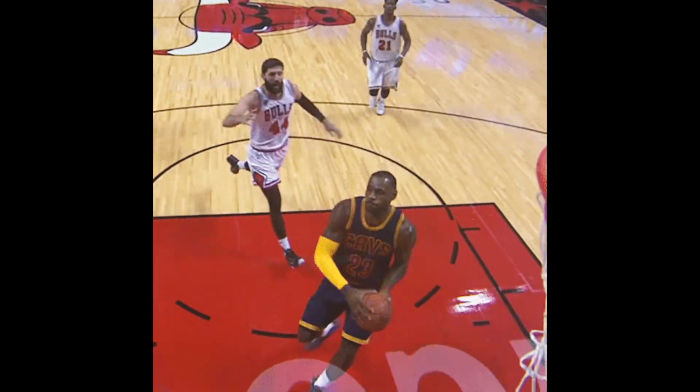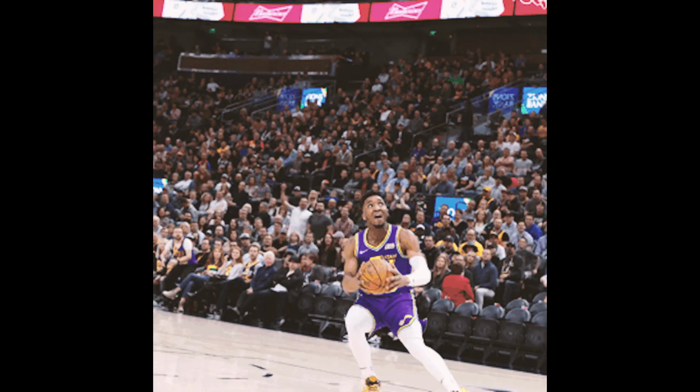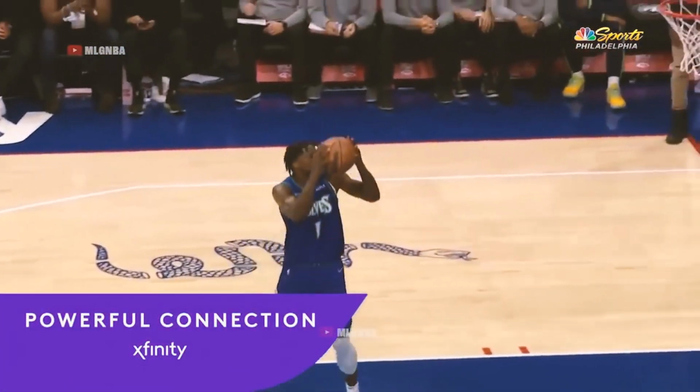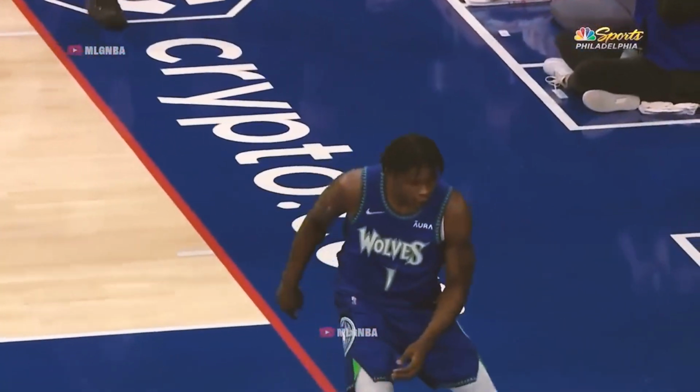And I think it's time to put Anthony Edwards in the conversation of players who can bust out insane flashy dunks at any point in the middle of an NBA game. We already know guys like LeBron James, Zion Williamson, maybe even Donovan Mitchell, they can do it with ease, but Edwards throws his audition out here too. During a fast break, Edwards soars up for a windmill to completely silence the Philadelphia crowd.